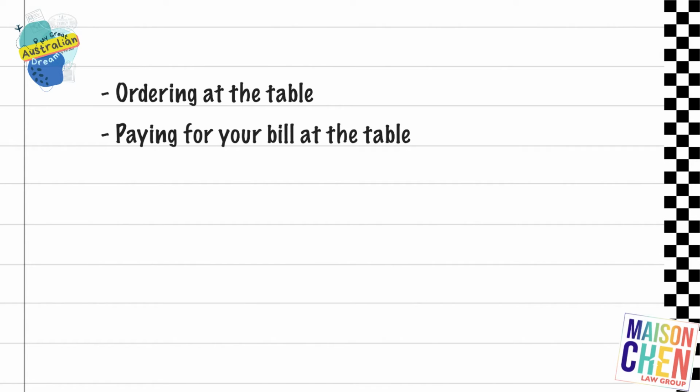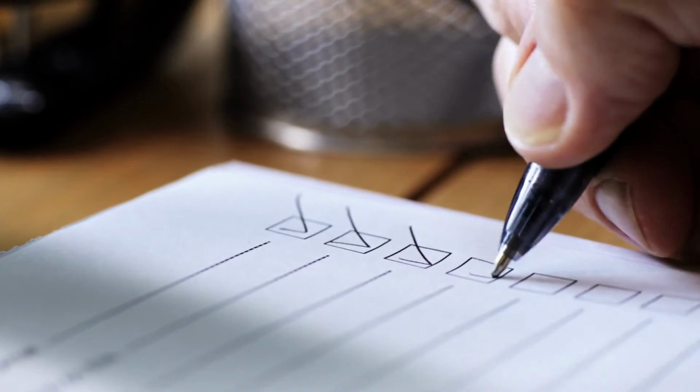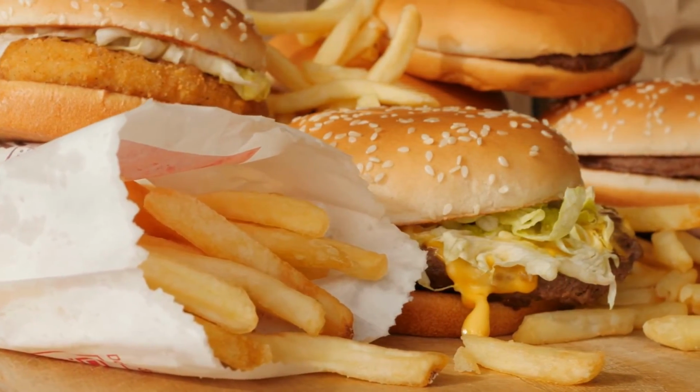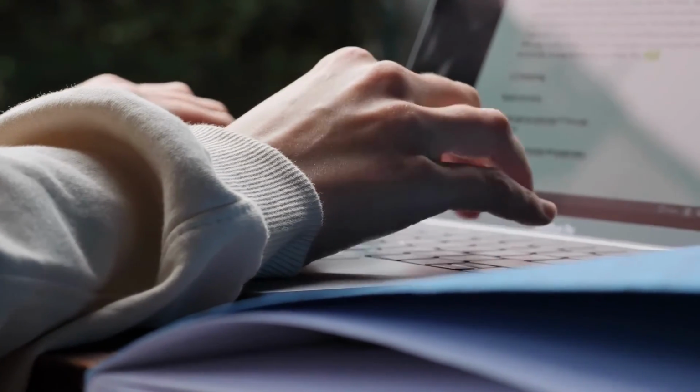So some indicators of this include ordering at the table, paying for your bill at the table, no menu signs at the back of the counter. It should be menus only on the restaurant table, liquor licensing, and no food at the front. Sometimes when some cafes serve some food in those bain-maries at the front, that's usually not good if you're trying to get a skills assessment as a cafe and restaurant manager.